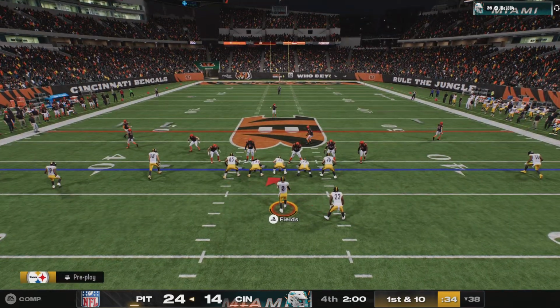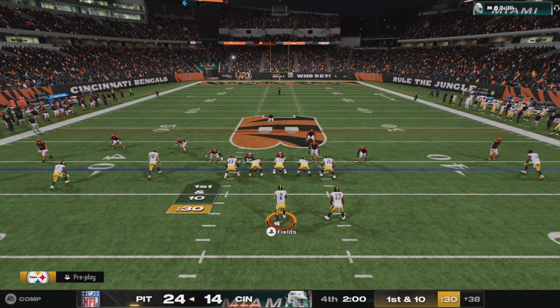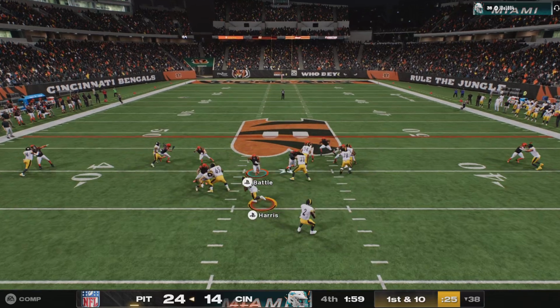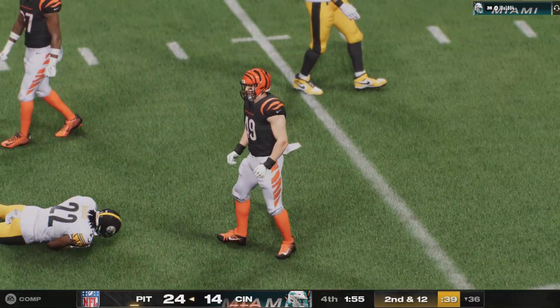So 1st and 10 here now at the 38. Here we go. Give up the middle to Harris. And he's going to be stopped in his tracks.